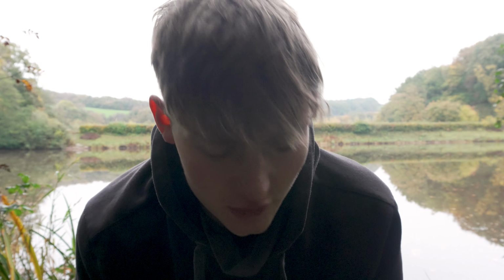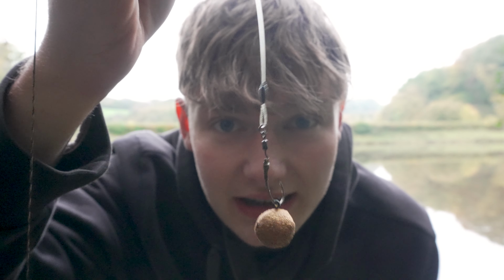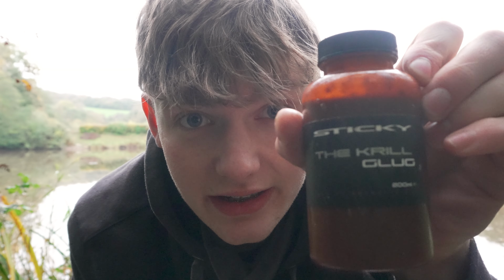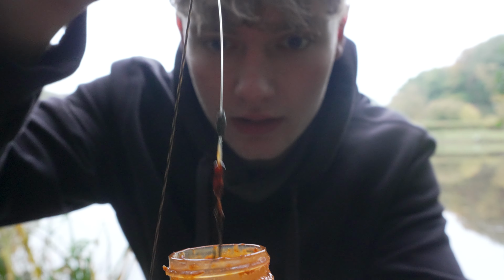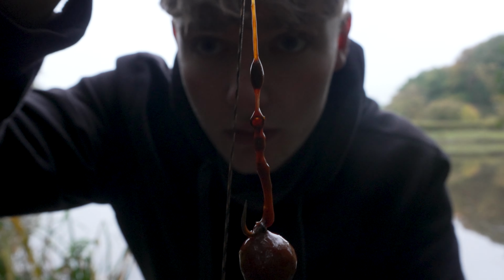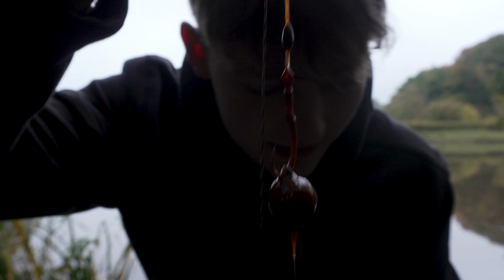Right, so before we get the first rod in, I'm going to be dipping in. I've got a 16mm krill active wafter, and I'm going to be dipping it in some of this sticky krill glug. So I'm going to dip this in, try and wang this first one over to the margin. Come on. Lovely, go on, you go in there. Nice, get a load of that.